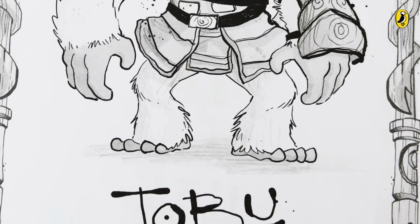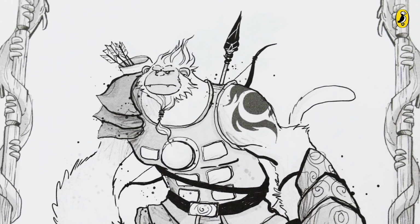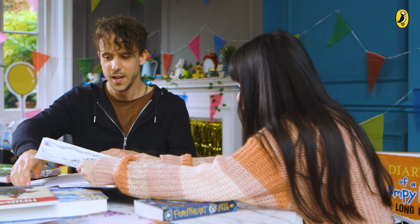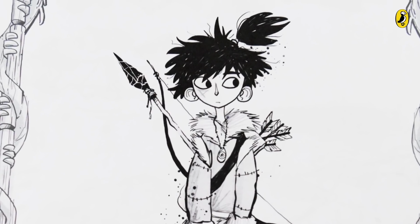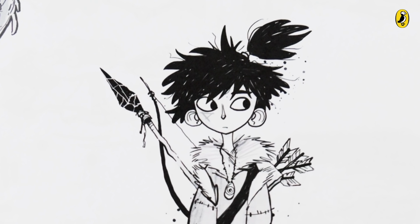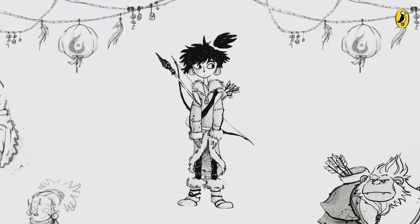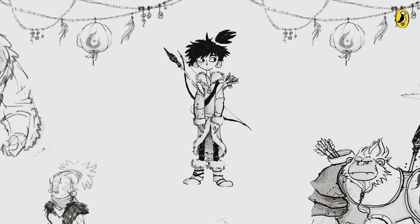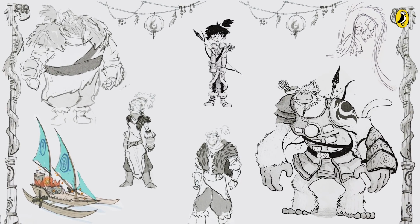Tobu is the Yeti guardian, and he's meant to be big and fierce, so I knew he would be quite muscular and strong-looking, whereas Ash, the main character, is almost the opposite. He's meant to be very shy and quiet, so I wanted him to look quite thin with his shoulders slumped. I wanted that contrast. I go around all the characters designing them this way. Because Ash is an outcast in his clan, I wanted the rest of them to look big and strong, so that he really stood out as lonely and different.